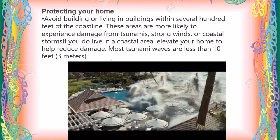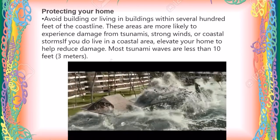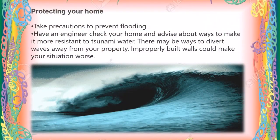Have an engineer check your home and advise about ways to make it more resistant to tsunami water. There may be ways to divert waves away from your property. Improperly built walls could make your situation worse. Make a list of items to bring inside in the event of a tsunami watch or warning being issued for your area. But remember, you may need to evacuate immediately. Don't risk your safety to save your belongings.